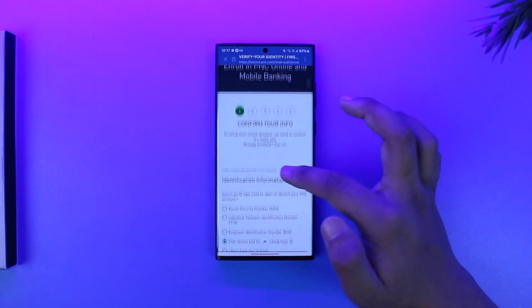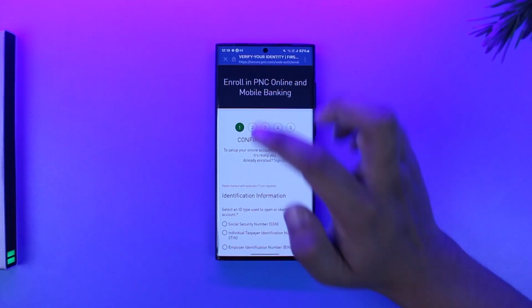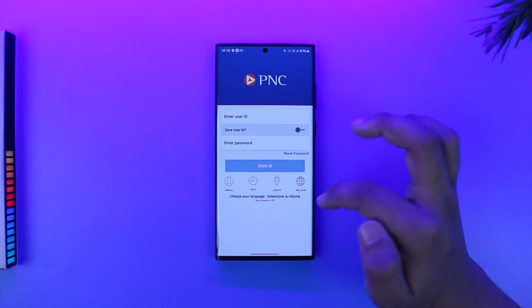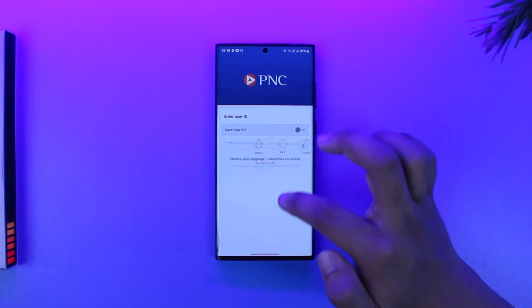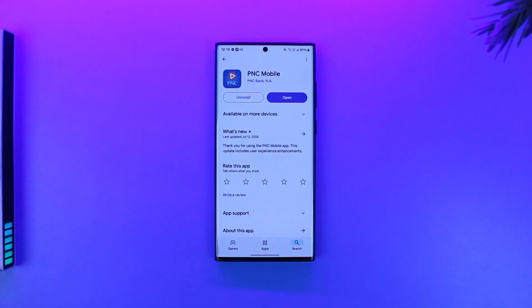Tap on next. After the verification is complete, you also have to choose a username and password so that you can log in from the app. And once you've done that, you'll be able to set up your PNC mobile banking and sign into your PNC mobile banking app. This way you'll be able to sign in or set up a PNC mobile banking.